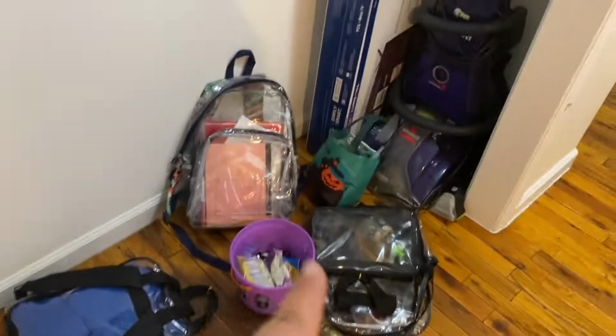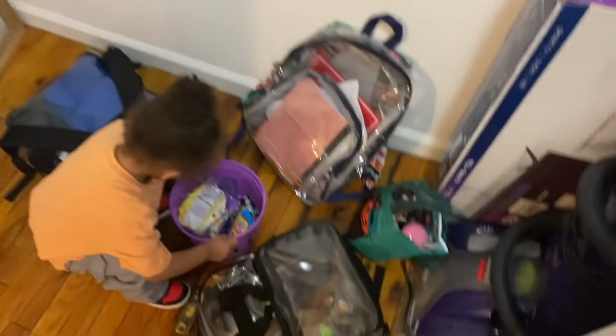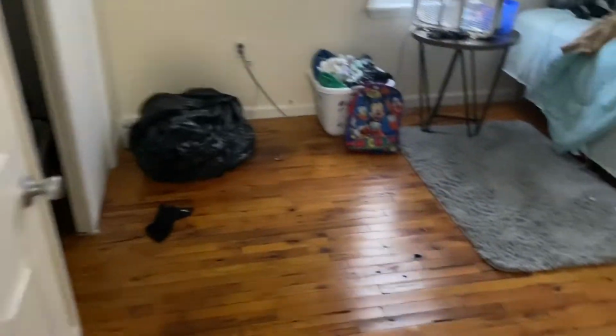So this here is an area where I can put their jackets and their book bags when they come home from school. Because see, right now, they're all over the floor. So I have to get all this cleaned up, hang up here. Like I said, I'm just giving you a little glance of the house. But yeah, everything has to be cleaned up.